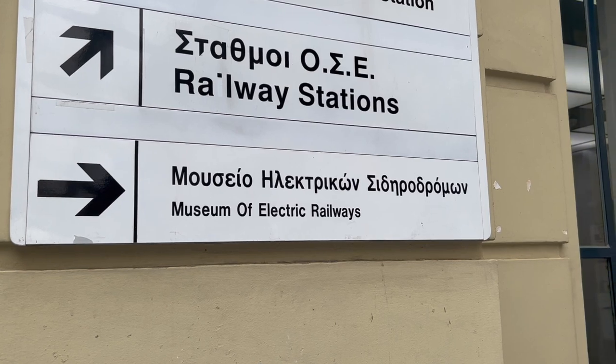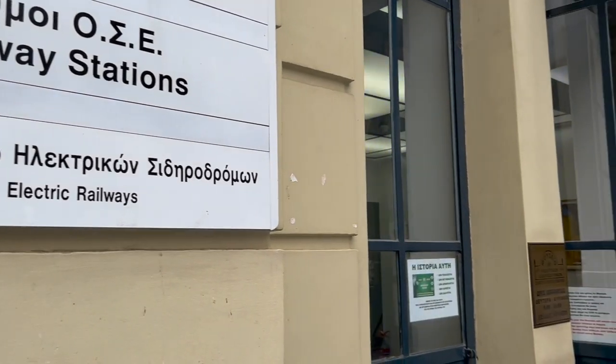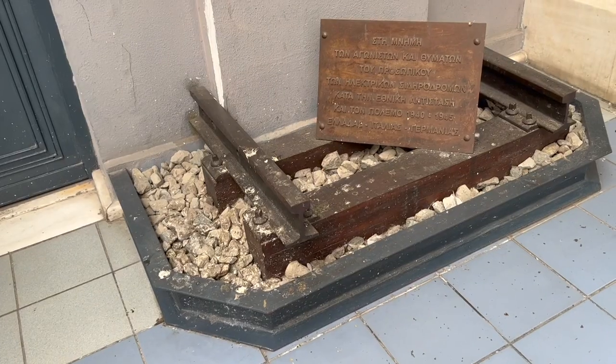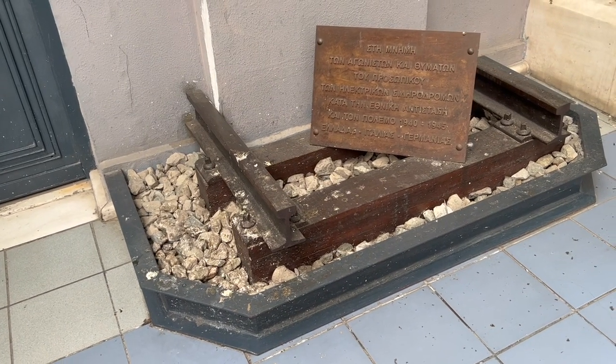So we've just had a very interesting visit to the Athens Piraeus Electric Railways Museum. Now, we weren't allowed to film inside because it's a private museum. It was started by a group of workers and it's absolutely fabulous because it gives an entire history of the electric railway and also the metro.